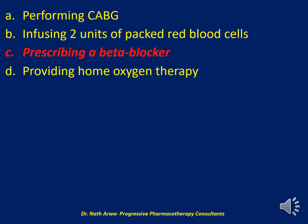I'll give you 10 seconds to choose the correct answer. So in my opinion, prescribing a beta blocker would make the most sense. Now, management of angina is essentially about minimizing oxygen utilization, which we also call demand. And the 3 key components of oxygen demand are heart rate, contractility, and what we call intramyocardial wall tension. Now, of the listed options, prescribing a beta blocker is the only one that would affect the oxygen utilization by acting on the beta-1 receptor, to be specific, the beta-1 receptor in the heart, leading to a decrease in the heart rate, which we call a negative chronotropic effect. And it would also decrease contractility, which is negative inotropic effect.